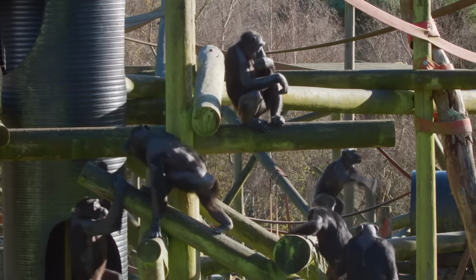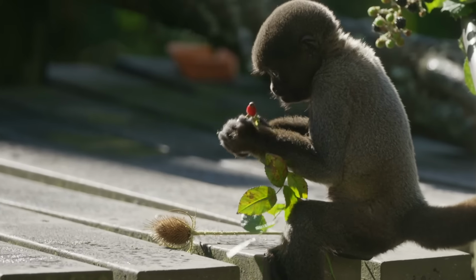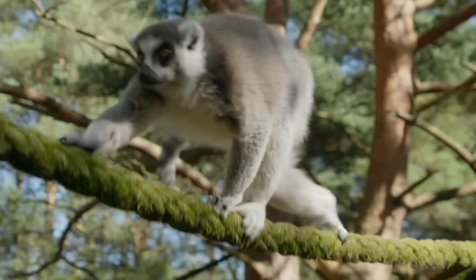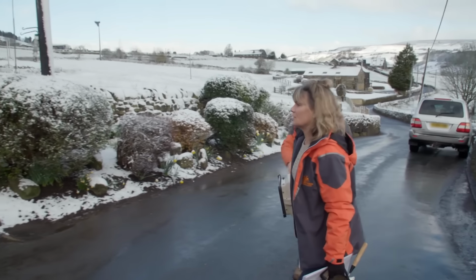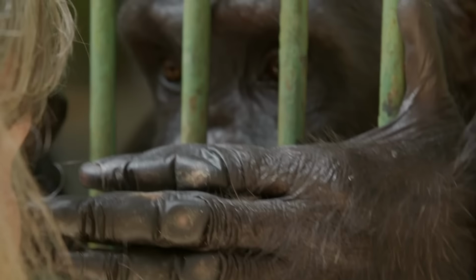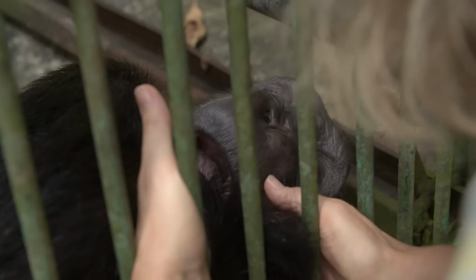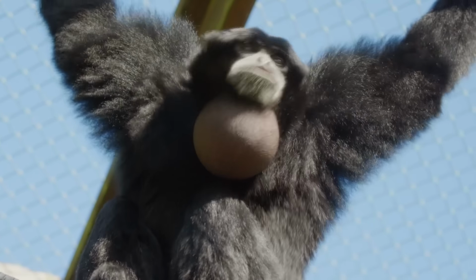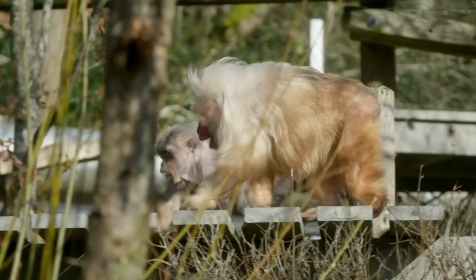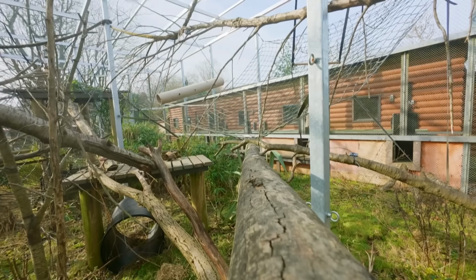Monkey World in Dorset, buried deep in the English countryside, is the largest sanctuary of its kind on the planet. The team, led by Dr. Alison Cronin, rescue and rehabilitate abused and unwanted primates from all over the world. You just never know how it's going to work. The park provides a home for more than 250 primates from 24 different species.